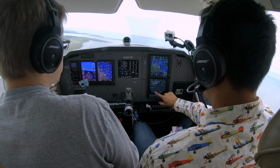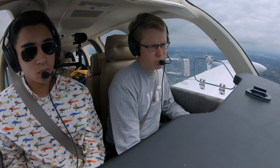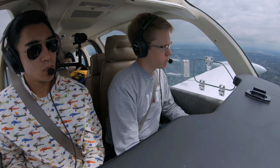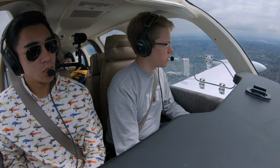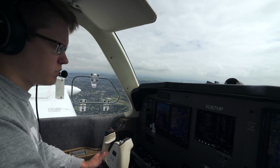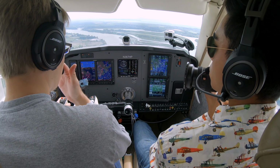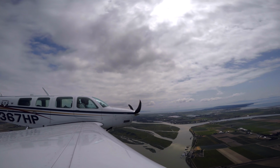Departure, Bonanza November 367 Hotel Papa, 1000, climbing 1500. 7 Hotel Papa, Terra identified, would you like to climb to 2000? 7 Papa, we'd like to stay at 1500 if we can. Roger, that's approved. Turn southbound, direct to VOR. Okay, southbound direct to VOR, 7 Papa. 7 Hotel Papa, Terra, thanks.